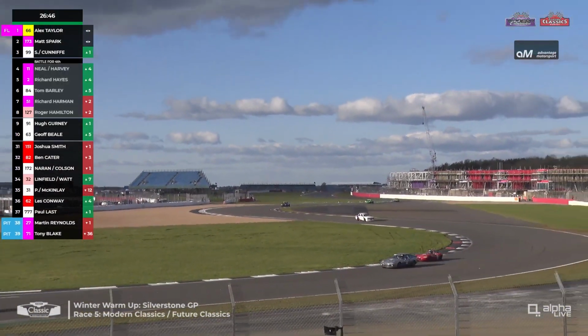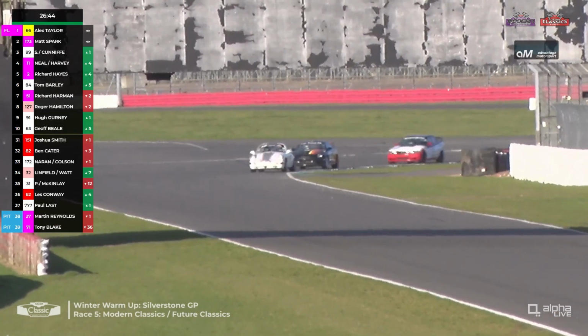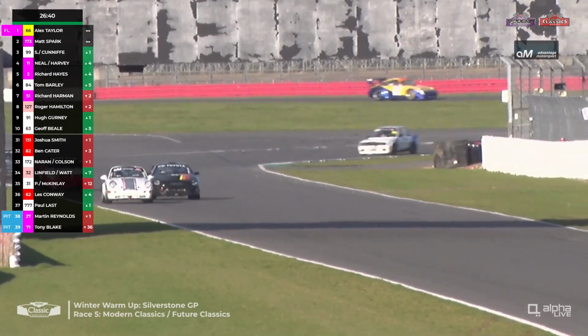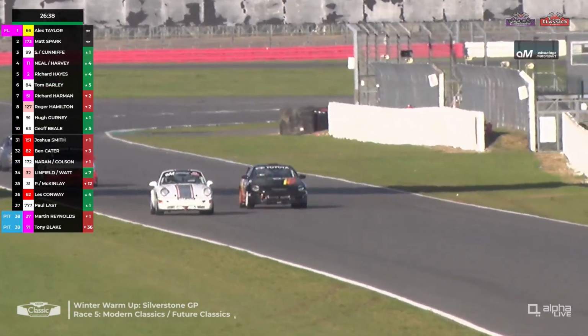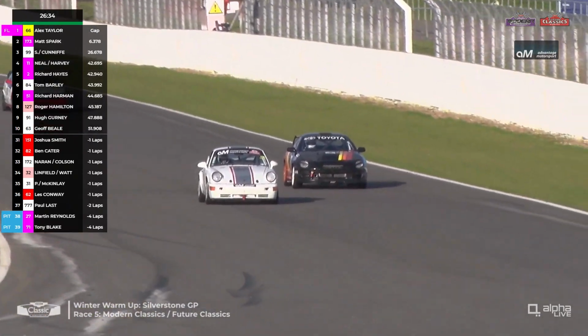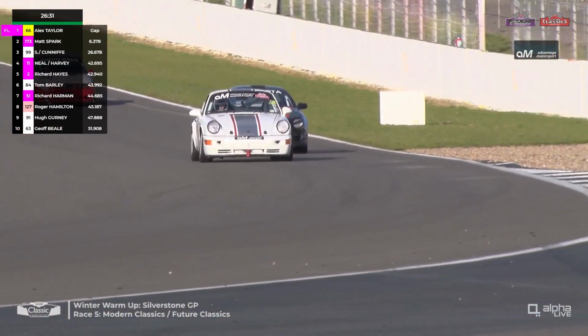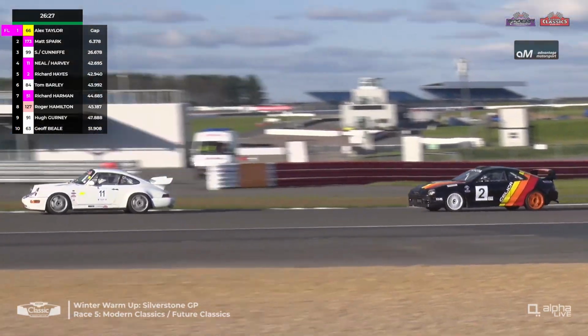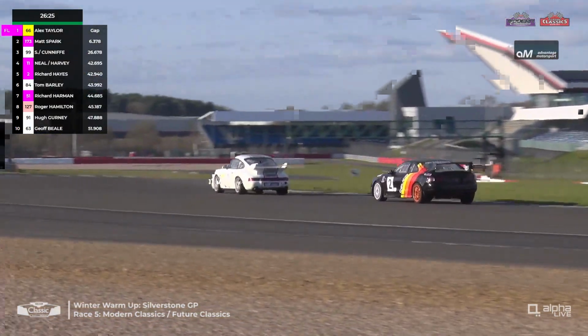Can't quite do it through the corners, but if he gets a good run through on the exit of Chapel and on towards the Hangar Straight here, it could be a move to be made for Roger on Richard by the time they get down towards the right-hander of Stowe. But again, it seems that Richard Hayes has that good ability to get out of the corner, but as soon as they hit the bridge and go under it, it seems that the second burst of power comes from James Neal's car.